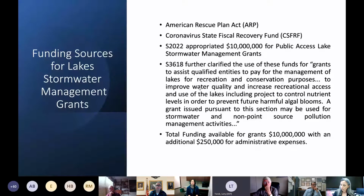Another Senate bill further clarified that these grants were to assist qualified entities to pay for the management of lakes for recreation and conservation purposes, to improve water quality and increase recreational access and use of lakes, including projects to control nutrient levels that contribute to the harmful algal blooms. The grants issued pursuant to this section may be used for stormwater non-point source pollution activities. The total amount of funding was $10 million to go out into grants, and then we have $250,000 to help pay for administration of the process.